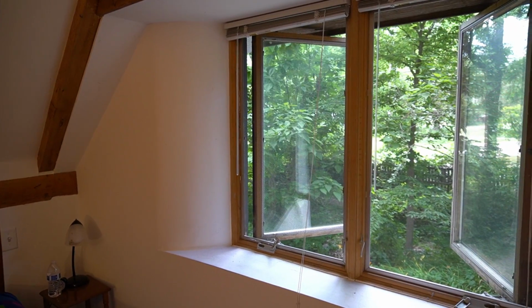We do have gas heat backup as well. Upstairs in the loft area there's a bedroom, so let's go take a look at that next. And this is the main bedroom of the house. It's upstairs in the loft. It continues the same architectural details as the rest of the house.